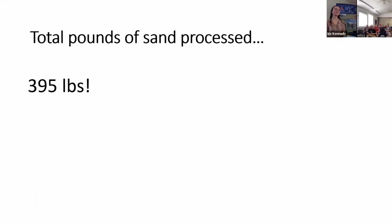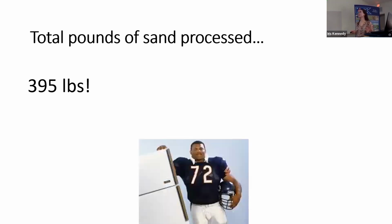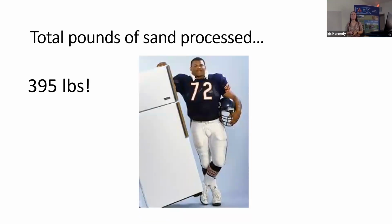395. So it was quite a bit of heavy lifting for this project. And fun fact for any football fan, this is even more than William "Refrigerator" Perry, iconic Bears defensive lineman in the 80s. So if anyone needs heavy lifting, you now know who to call.